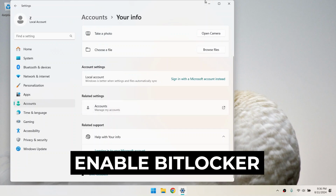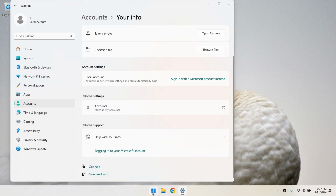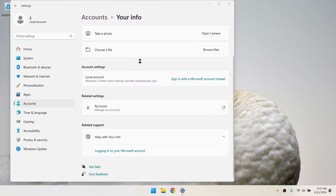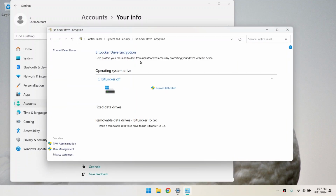To protect your files, enable BitLocker encryption. Go to the Start menu, type in BitLocker, and select Manage BitLocker. In the BitLocker settings, click Turn on BitLocker next to your drive. Follow the prompts to complete the setup.